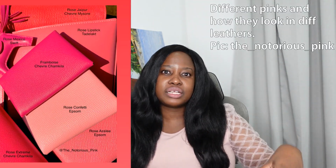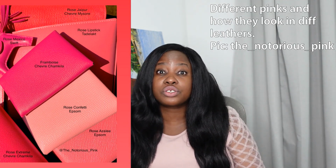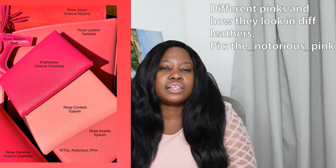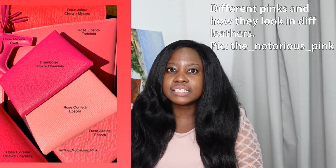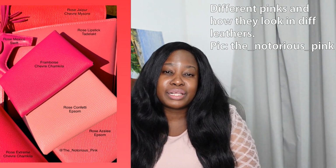We actually talked about this ages ago in my Facebook group, so if you enjoy luxury, make sure you go join the group below. We talked about how different colors look different, even different pinks look different in different leathers. Some leathers, the colors look very saturated, pigmented and deep, and in other leathers they don't. Some leathers get a stronger patina over time, and other leathers don't as well.